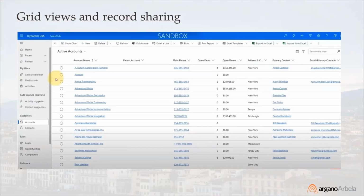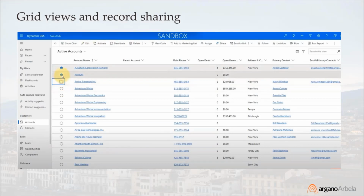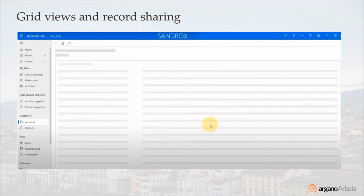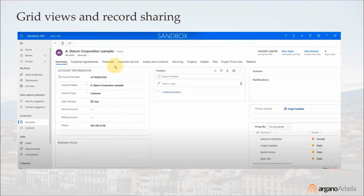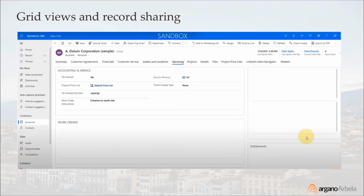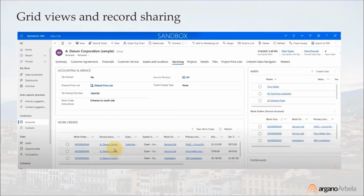I put this one in here because I really like it. Now we have more ability, and an easier ability, to create new grid views and share different records and different views. As you can see on the screen right now, there are different navigational capabilities. They changed up the UI just a little bit and gave it a more modern look and feel. Not only is it on the grid views, but if you go into the subgrid views, they all look the same.